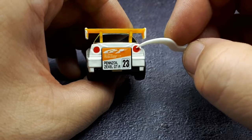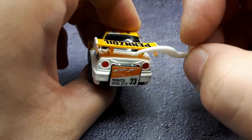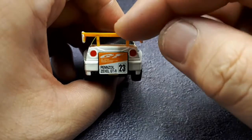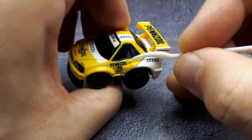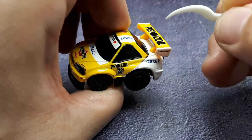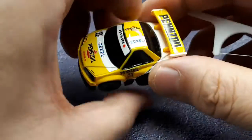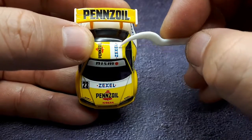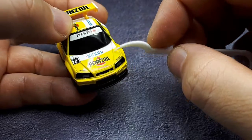Alright, we got some poorly painted red taillight there, but the other ones look pretty good. And then it's got like a Hot Wheels thick kind of wing here. But the panel lines are nice. Look how thin that door handle is, because the gaps are really thin. The wing here says Pennzoil, right? I don't know what Zexel is, no idea what that is. Nismo, we should know what that is.